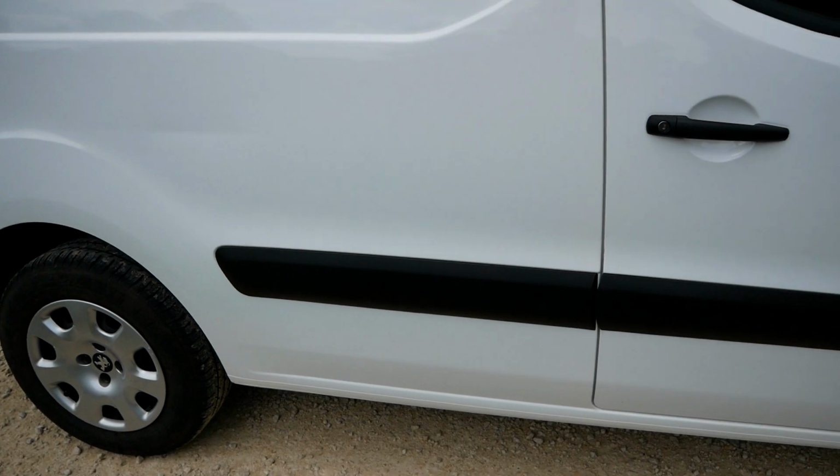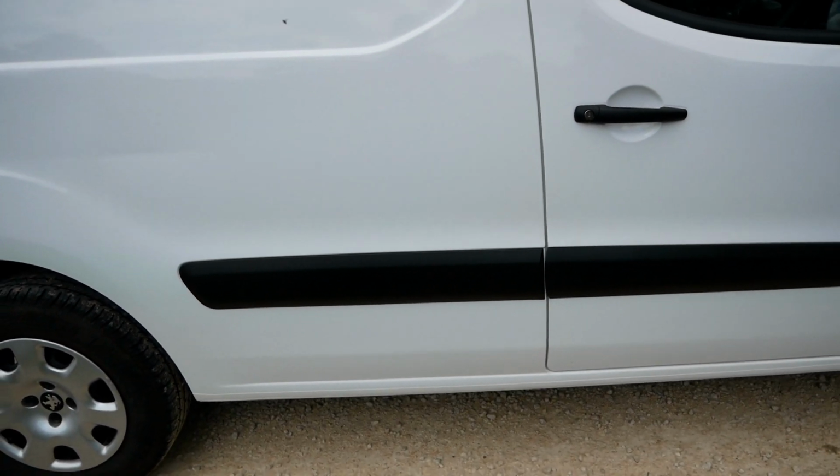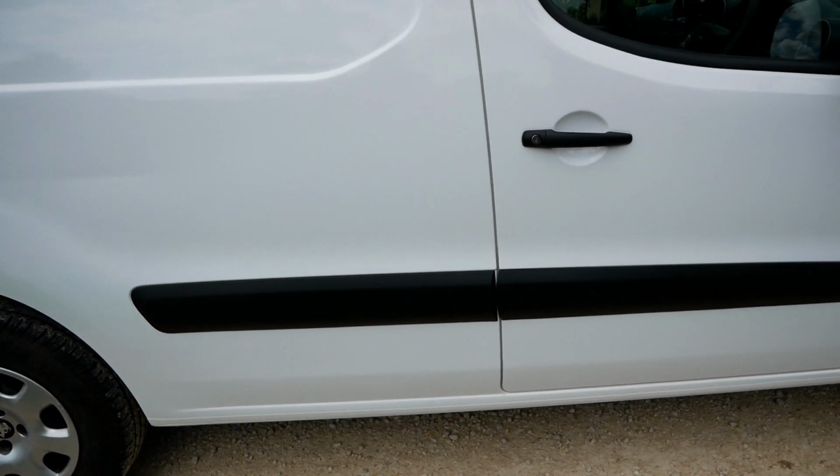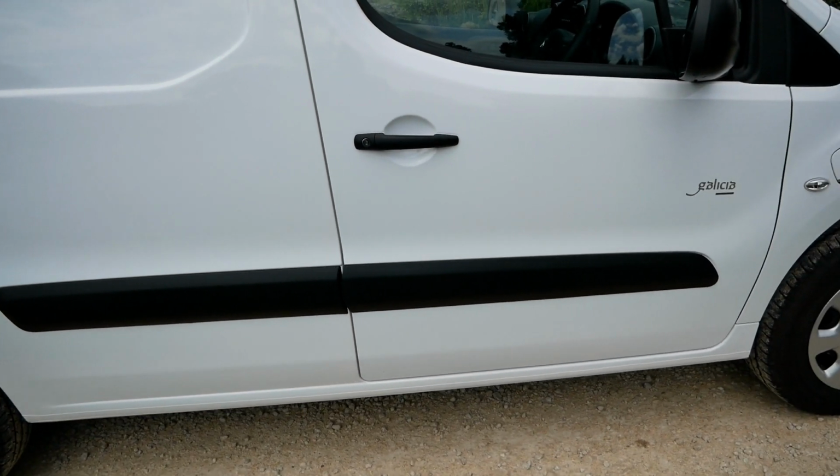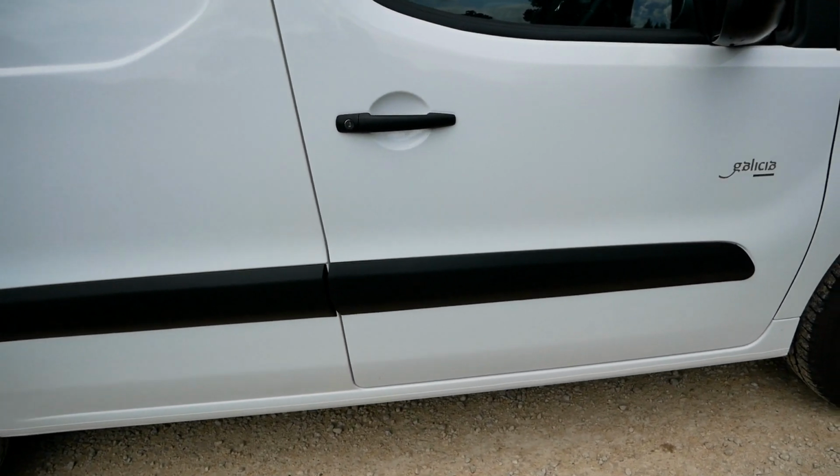But it is noticeable. There we are. I would just add, all these things I'm going to point out I've taken detailed pictures of, so if you have a look on the website in the photo gallery, you can zoom right up and have a good look at the photos of anything I'm going to point out.